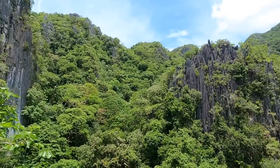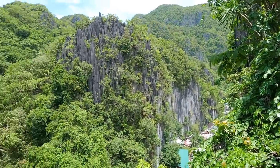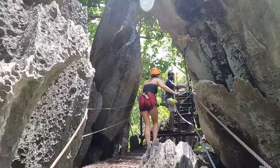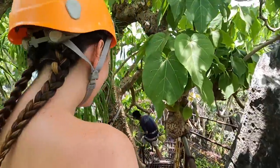By the way, those rocks are limestone. It grows 2 centimeters a year. Wow! They grow? Yes. Don't know if you hear that. You heard that? The rocks over here are limestone. They grow 2 centimeters every year, so the points become higher. Yes. Wow! Crazy.